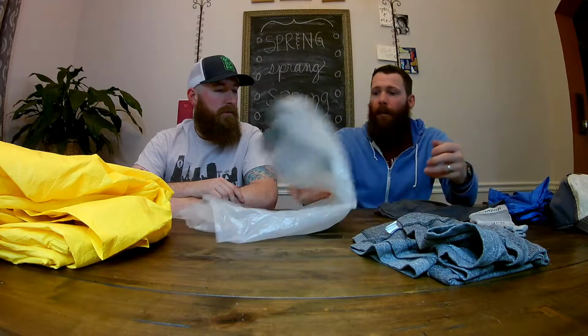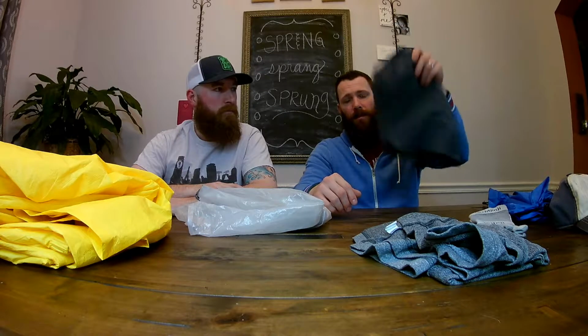I've never felt so well ventilated while walking. This combination only would have worked because obviously if you're wearing pants, your lower legs are going to get wet. That's just going to happen. So we also opted for running shorts.